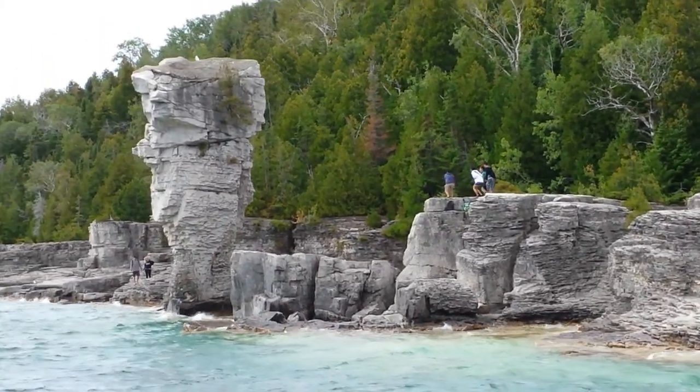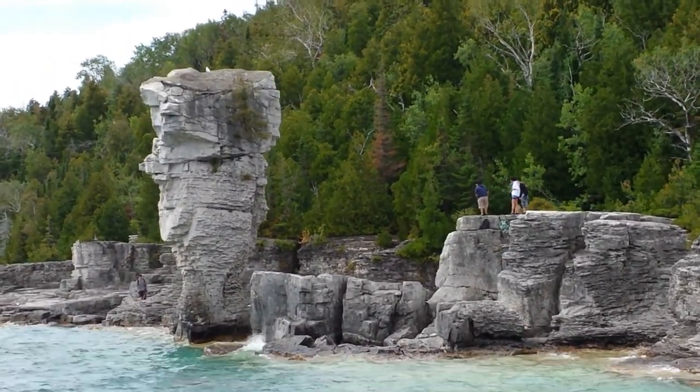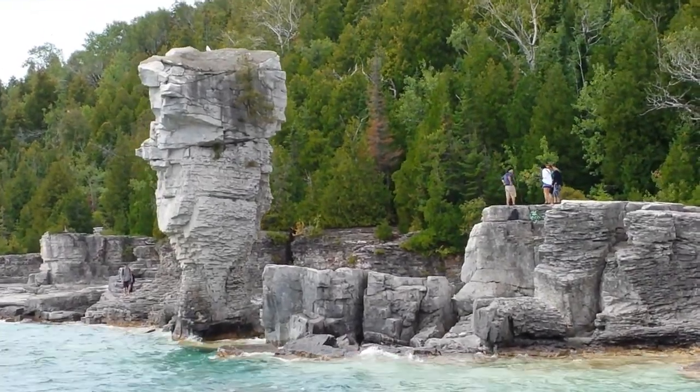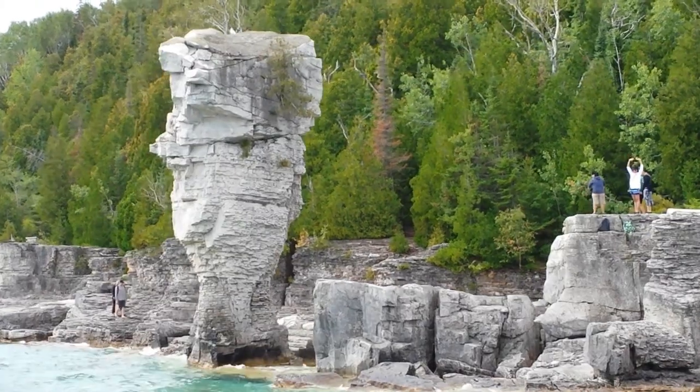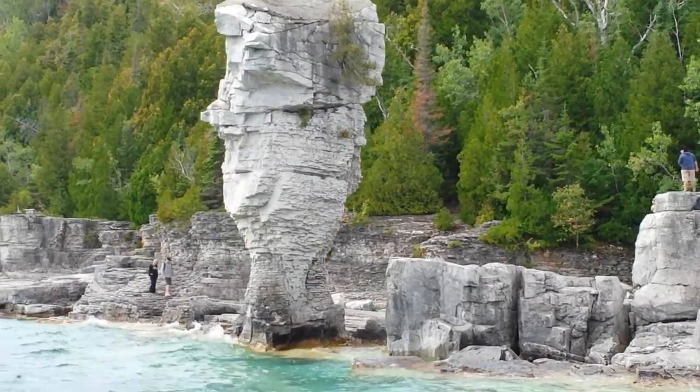Flowerpot Island would have been completely submerged. These rocks here, or the flowerpots, would have been part of the cliff face that now stands behind them. As the water level slowly dropped, constant wave and ice action sculpted them away.